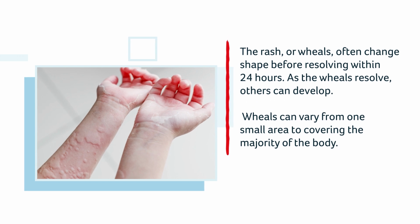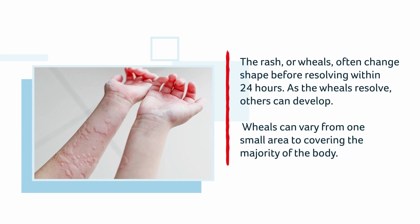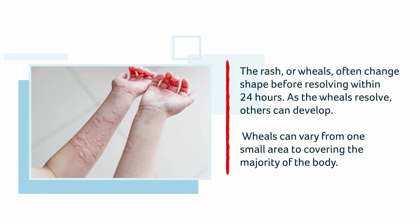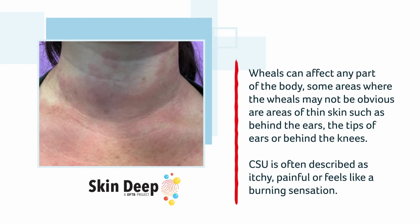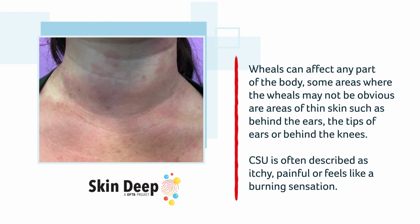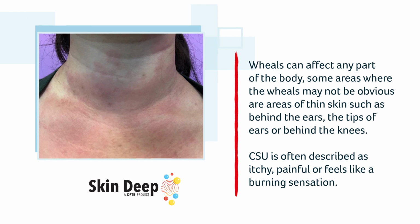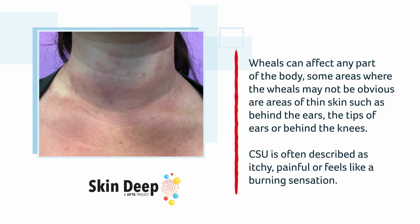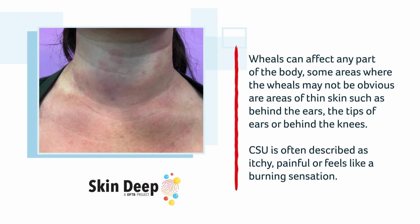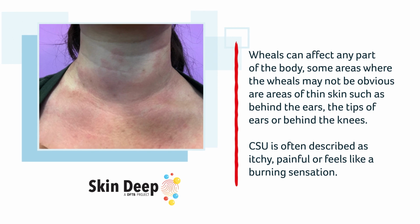As the wheals resolve, others can develop. Wheals can vary from one small area to covering the majority of the body. Wheals can affect any part of the body. Some areas where the wheals may not be obvious are areas of thin skin, such as behind the ears, the tips of ears, or behind the knees. CSU is often described as itchy, painful, or feels like a burning sensation.